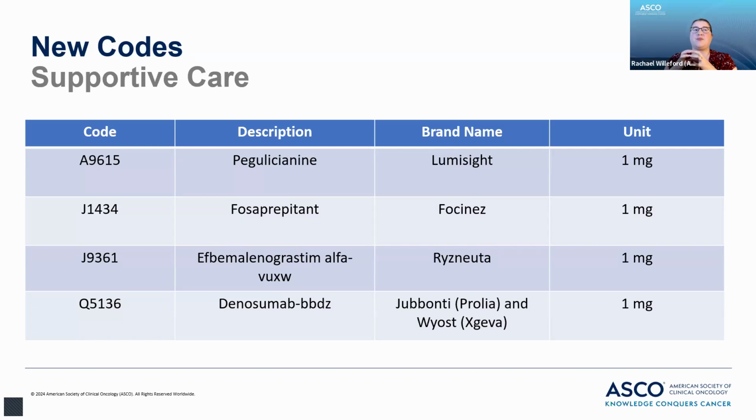So the dosage for Prolia and Jubbonti would be for your osteoporosis and certain osteoporosis indications, as well as the prevention of osteopenia and osteoporosis. Wyost and Xgeva is going to be indicated for your bone mets, I believe hypercalcemia, and your giant tumor. Actually, I think Wyost may only be your giant cell tumor and your bone mets.